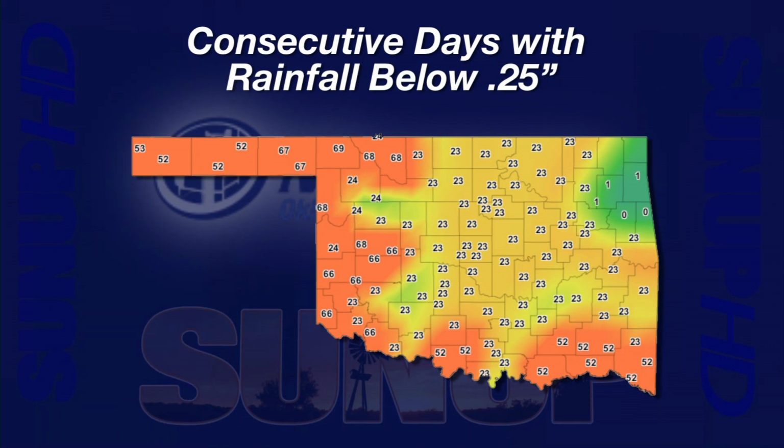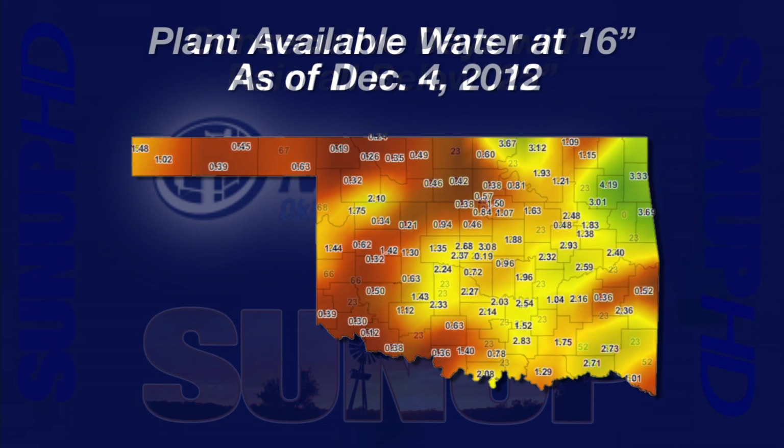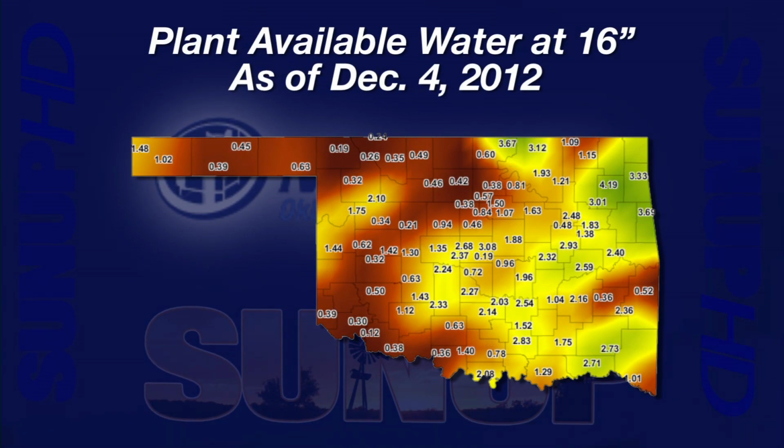The red areas have just over 50 days, up to a high at Buffalo of 69 days of little or no rain. Little rain along with our mild temperatures has dried out our soils. A plant available water map from the surface down to 16 inches has a significant amount of the state colored brown. That's typically areas with a half inch or less of water for plants.